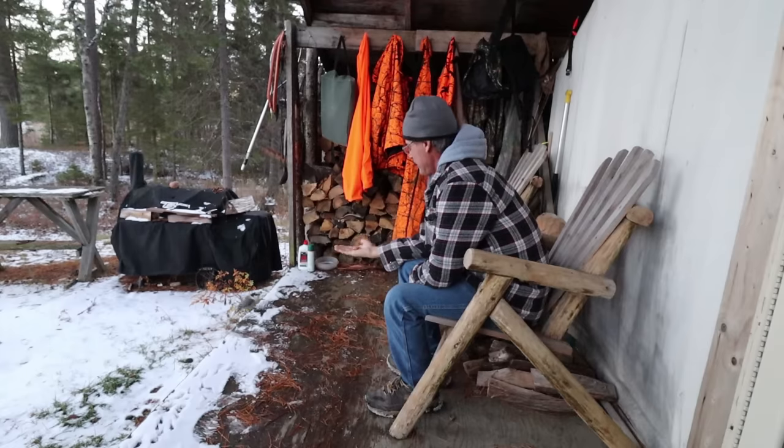Wants a bedtime snack. You like that cat food? Come on. I don't know what you guys are saying, but the food's right here. Maybe that's not so bad.